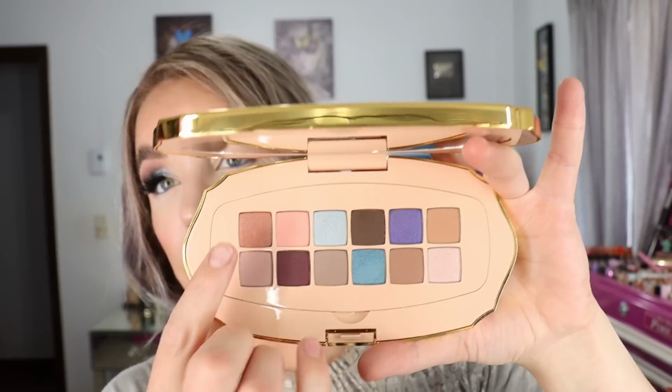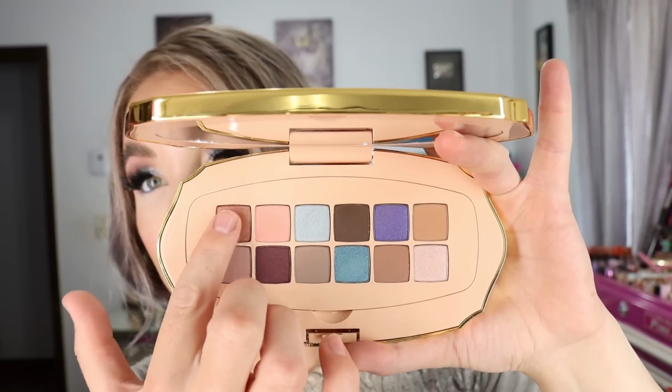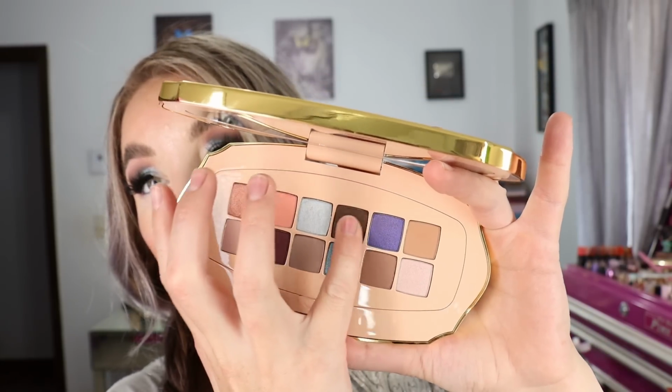I do get a little bit of fallout with the mattes, but again, the formulation of the shadows is just very soft, very finely milled, and they feel like a good quality shadow, but nothing super revolutionary in terms of the shade range or the finishes. So hopefully you can see in the swatches here kind of what they're going to look like. And this is a standalone for me too. I'm able to just use this palette with looks.